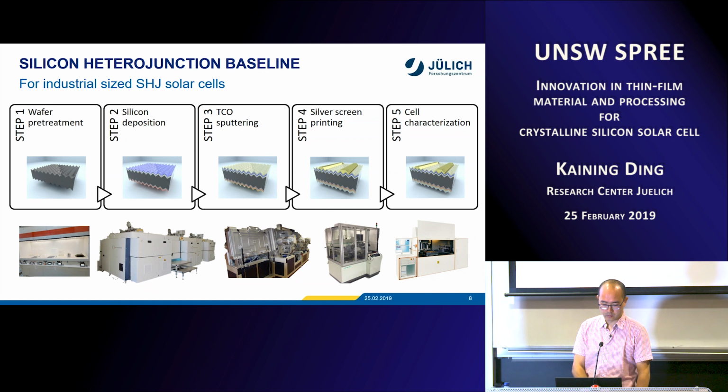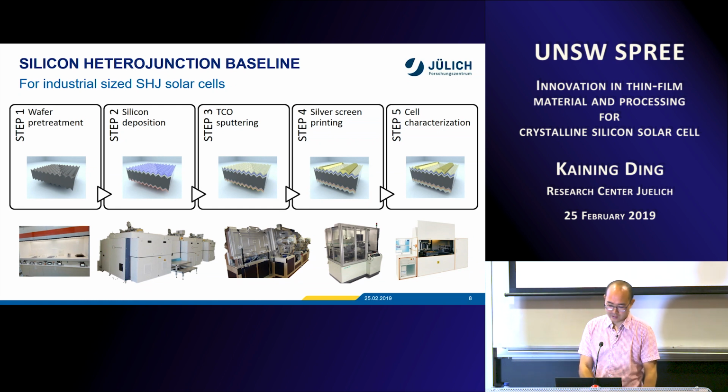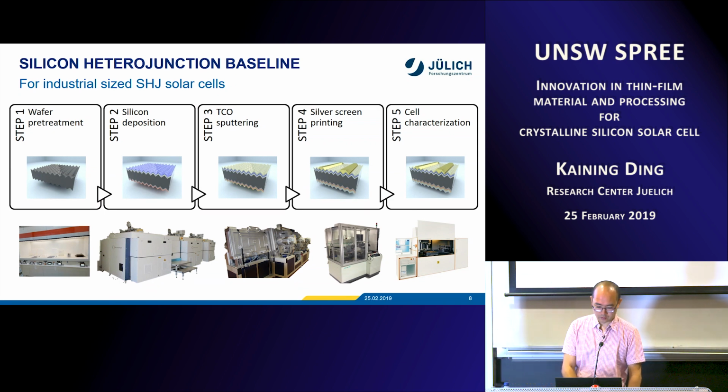So this is where we do the TCO. The screen printing is done on the Micro-tec system, a company from Japan. And we also have the Loana. I've seen Loana here, so it's speeding up right now. But the one we have is a combination of PV2's equipment plus an LED source from WaveLabs, so that you can also do LED EQE using that.